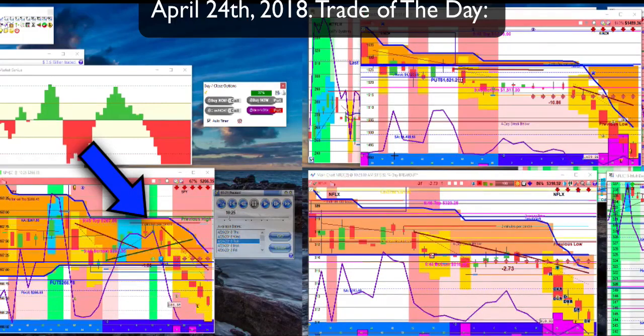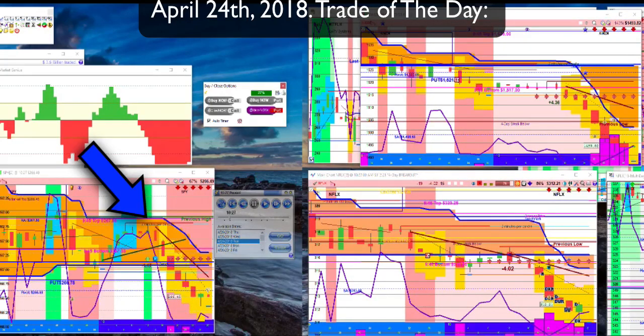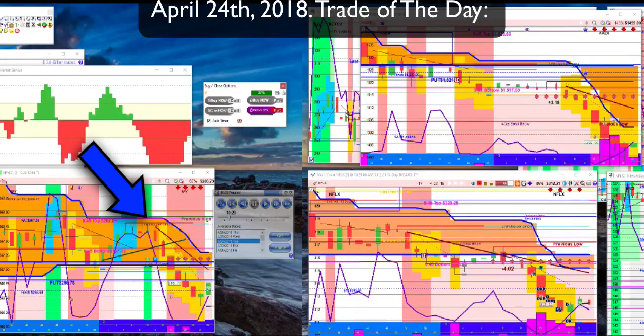The market is just falling out, as you can see. Wow, this is a really, really good trend. Everything is red, so we're going to hold on for a little bit longer. This might be a really good trend. Okay, we got some resistance there on Netflix and Amazon. Let's see if it comes back up at 10:30.